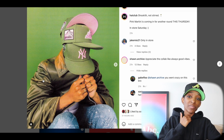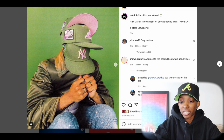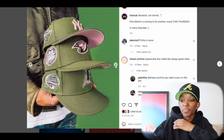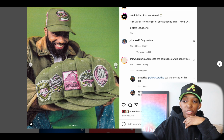But if you don't have one of these, I'm sure you're just as excited as I am because I think that olive green and pink color combination is top tier. I'm definitely going to be going for the Yankees. I just need that in my Yankees collection specifically. But the Blue Jays I also think is dope. The Diamondbacks is fire as well. It's just a great collection coming from Hat Club.